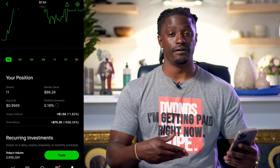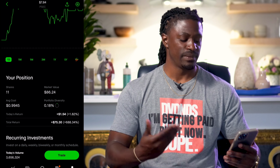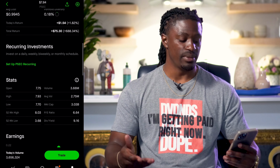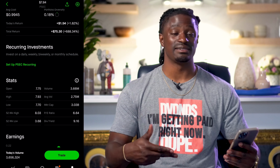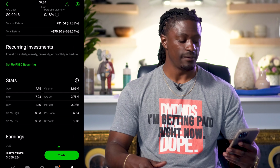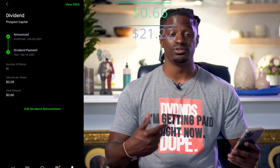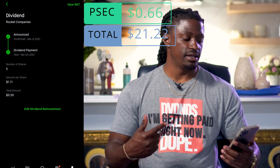I received these off of getting my friends to sign up on Robinhood, so I got these shares for free. So it says I'm up 688%. Hey, that's amazing. But Paychecks do have a dividend yield of 9.16%, and this is also a monthly paying dividend stock. So with Paychecks paying me out 66 cents, that's gonna bring my total to $21.22.